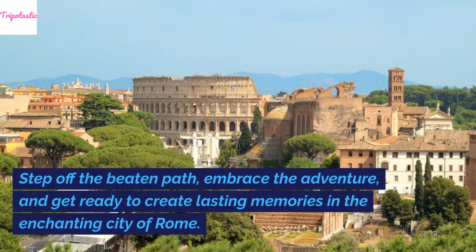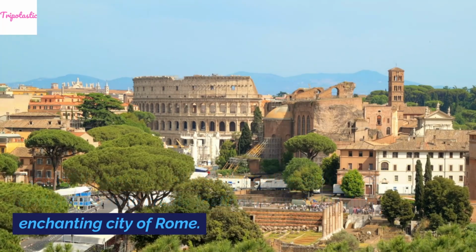Step off the beaten path, embrace the adventure, and get ready to create lasting memories in the enchanting city of Rome.